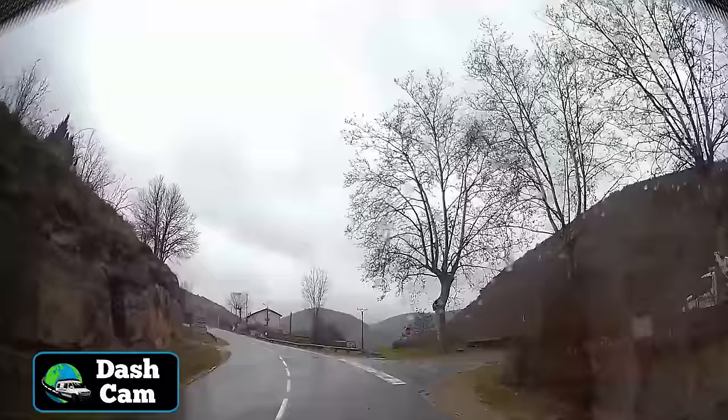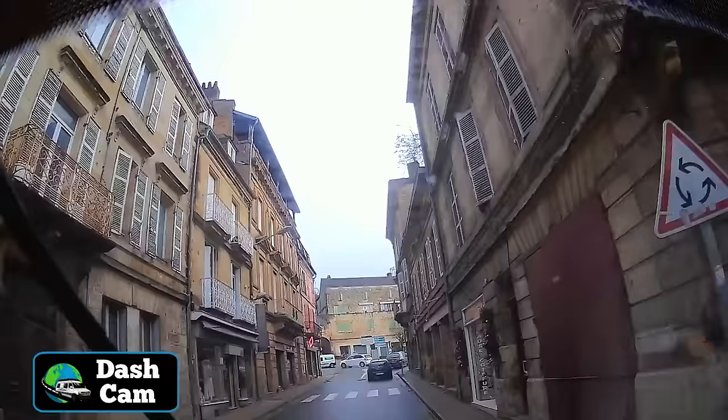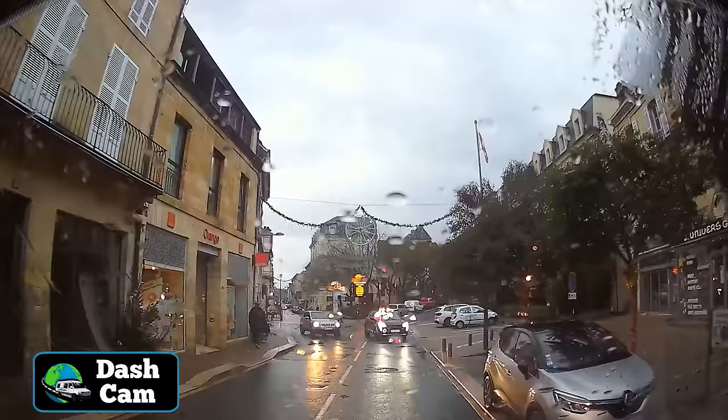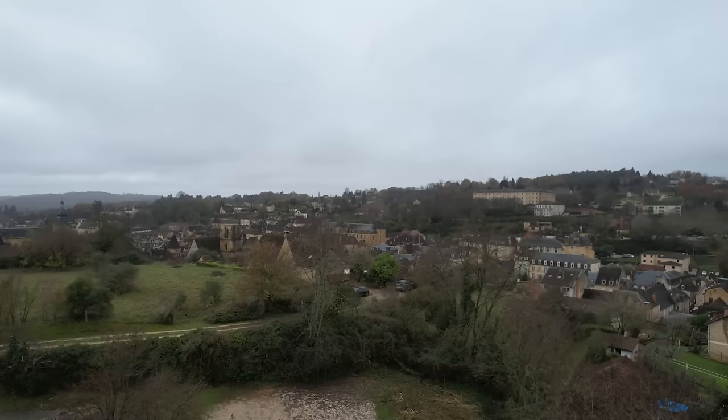Now, the problem is, it is forecasted to rain 100% today, 100% tomorrow, 100% the next day. And it's also supposed to be cold. Surprise, surprise. That's how it's been since we've been in France anyway. But we got a little break in the rain, like an hour, and I was able to pop up the drone and give you some sights of this little town.